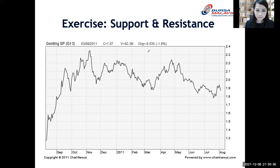Okay, so let's draw. Mentally you draw, okay? You can't draw on my screen here. So mentally you draw the support and resistance. How do you draw this one? Can anybody tell me how you draw? What price level do you draw? 1.85. Okay, so around here.